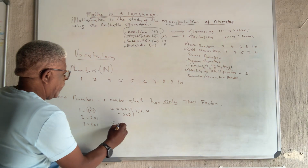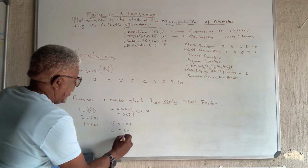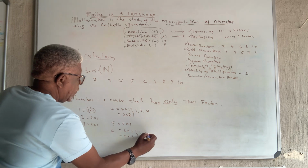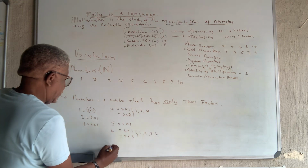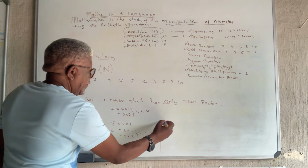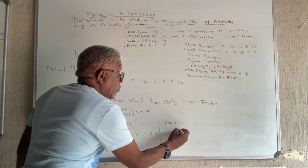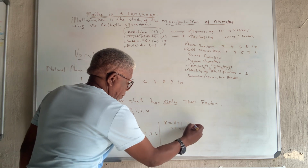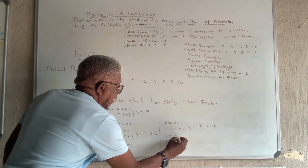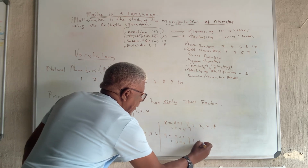And then we've got 5. 5 can only be 5 times 1. And 6 can be 6 times 1, or 2 times 3. So here we've got 1, 2, 3, and 6. And then we've got 7. I just go through all the numbers. 7 times 1, it's got only 2 factors. Then 8 is equal to 8 times 1 and also 2 times 4, so it has 1, 2, 4, and 8 as factors. And then 9 is 9 times 1, and also 3 times 3, so it has 1, 3, and 9 as factors.